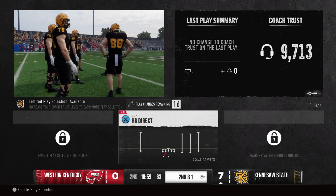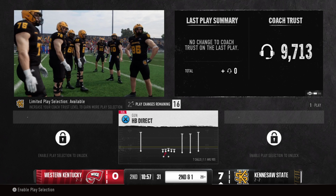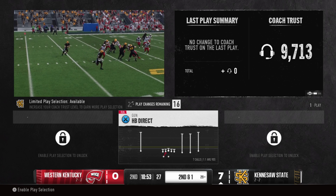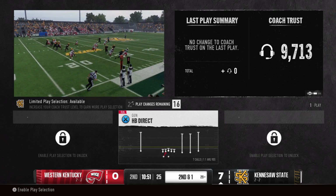You want to talk about making it easy for an offensive coordinator. You pick up a bunch of yards on first down, make that second down really, really manageable. That's a great job by the offense.